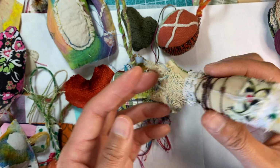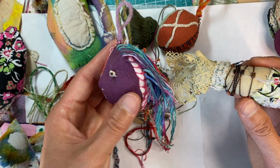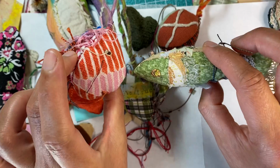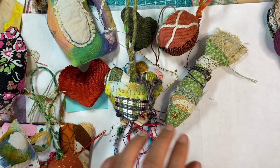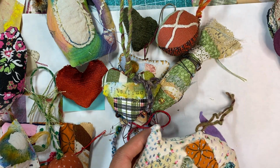I love that they're different. They have like two different characters. So that's sort of an outgrowth of that idea, that when you have three-dimensional objects, there can be two characters in one. Also with this. Then I wanted to go a little bit bigger to see what that would be like.